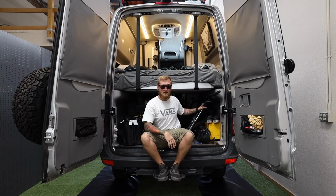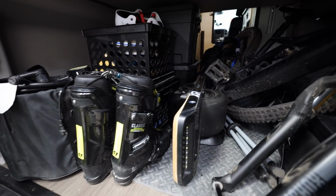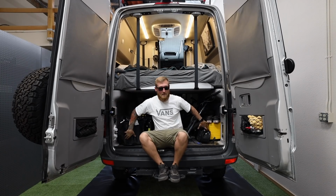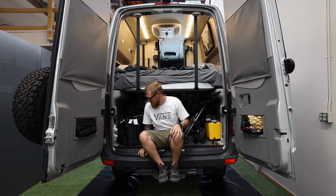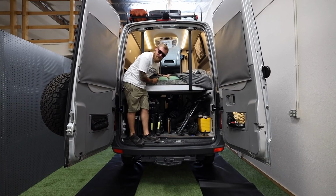I've done the best that I could to situate things in the area that they need to be. I have all of my toys over here, like a mountain bike, one wheel, skis and ski boots. I've got other gear like axes and a fire pit, RV accessories, supplies. I have everything that I need in here, but it just sort of rattles around and there's no good spot for anything.